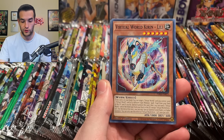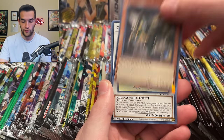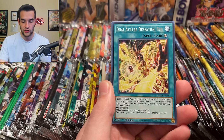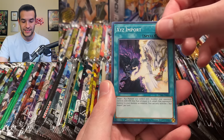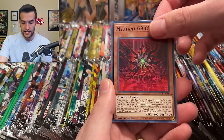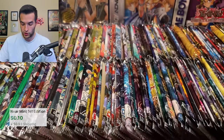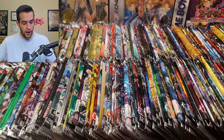Might and Clash, we got the Virtual World Kirin, Tri Brigade Nerval, we got the Penguin Brave, Might and Expansion, the Dual Avatar Defeating Evil, XC's Import, Myutin GB88, and the Perfect Sync Aeon. All right, another super rare. Not too crazy there, but what's up next?